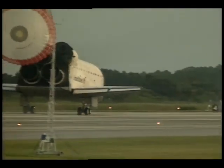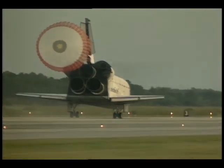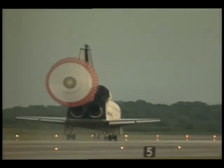Columbia completing its 17th voyage in space, completing 236 orbits of the Earth, rolling out on runway 33 at the Kennedy Space Center, completing 6,143,000 miles.